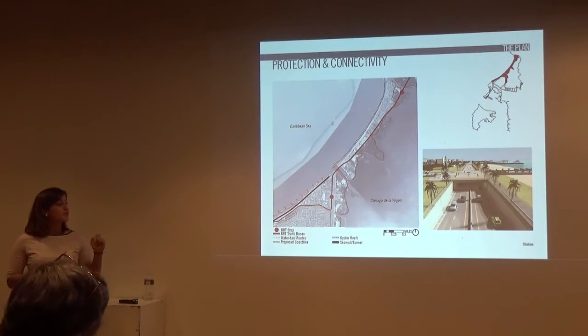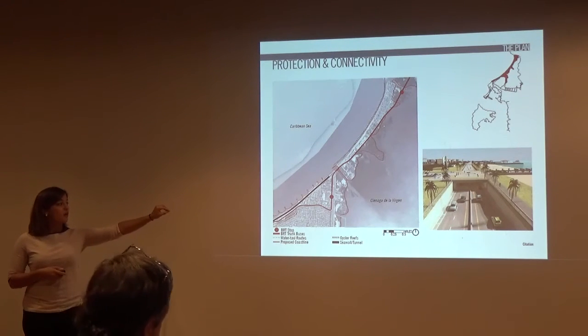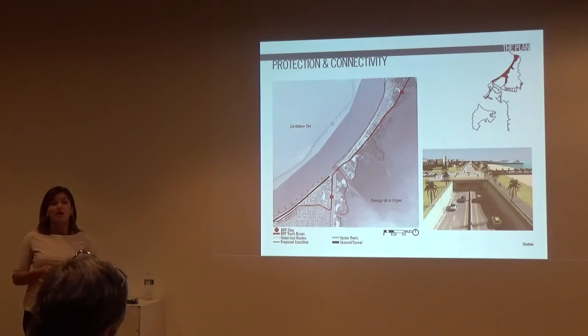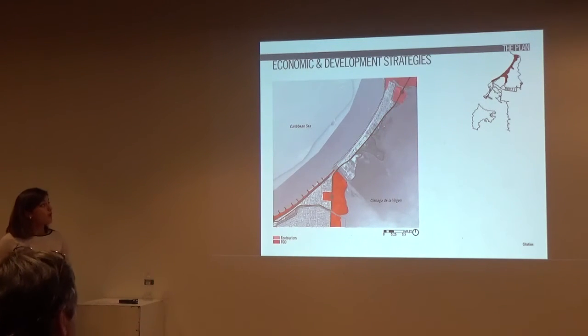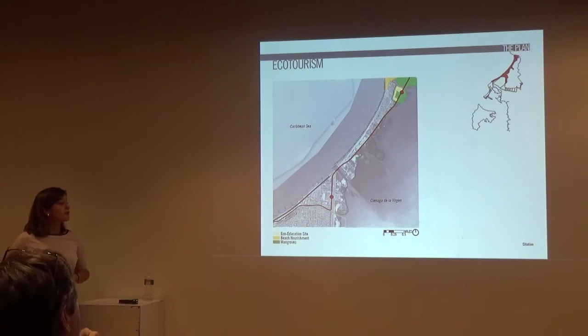And to strengthen our site area plans, we have implemented 2 BRT stops, one where the existing airport is, and then one up on this vacant lot within the mangroves. So at first we'll look at the different kind of development strategies, ecotourism in the north and TOD in the south. So with ecotourism, we are looking into mangroves, ecoeducation, and beach nourishment strategies.